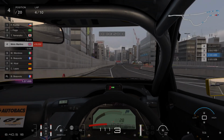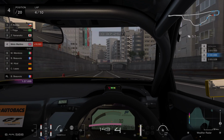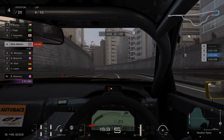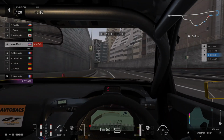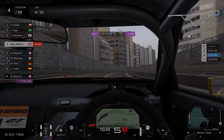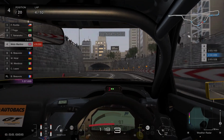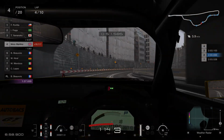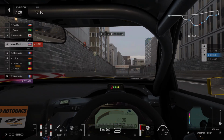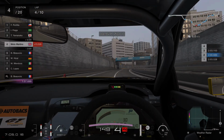Is it going to rain? Oh, it is as well, look. Oh, how much rain are we getting? Enough to warrant a pit stop, or enough to stay out and not worry about it? This track gets slippy when it's wet. Mega slippy.